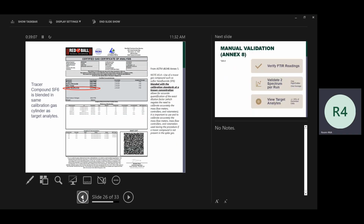As I mentioned, all the gases are blended in one bottle for that specific preferred region. Again, with known concentrations, you know exactly how much you're spiking in, and you've got tables that you build that will calculate the spike recovery.